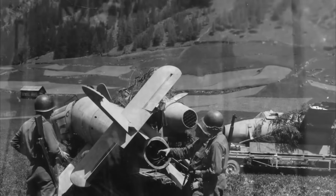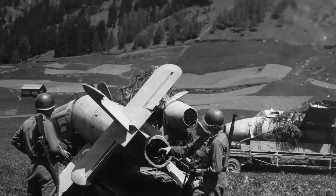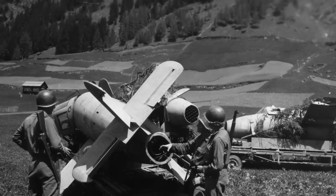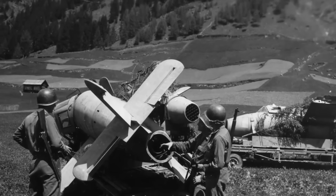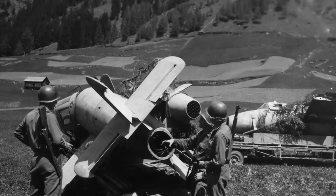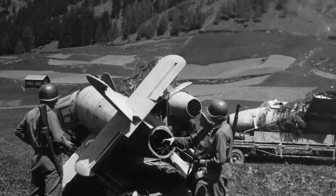So in concept, it's not necessarily the worst idea ever, but it is flawed, and the design itself was no. The problem with the Natter is, well, it's a few things. For one thing, the whole rocket plane is a questionable decision. For a combat aircraft, it's not really the best choice, especially at that time. The difference between the rockets they would have been using and a typical prop plane or a jet is, well, it's an issue of throttling.